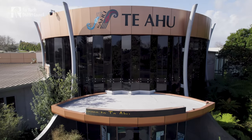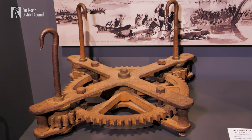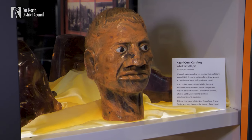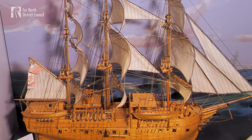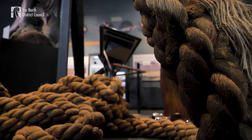Te Ahu Museum has been operating since 1969. We were formerly known as the Far North Regional Museum. I've been working here for 5 years now and I'm still surprised at what I discover in our collections. We hold a remarkable collection across the board of taonga Māori, our Dalmatian collections, quite a vast reference library and our archives, of course.